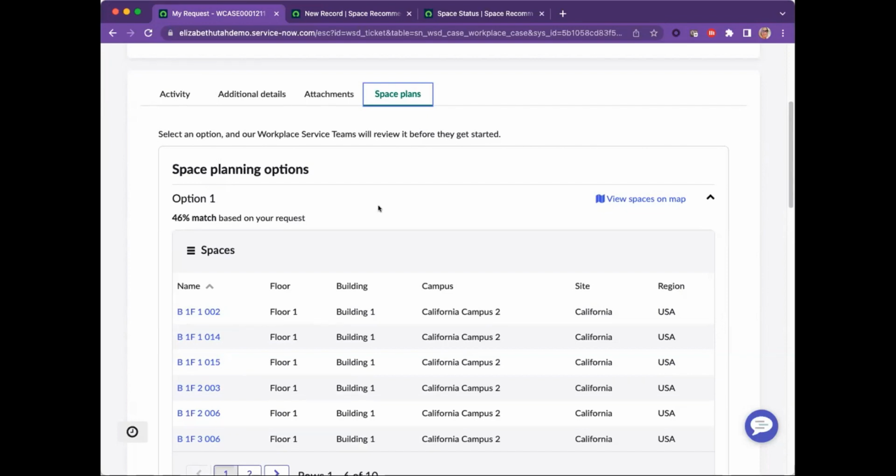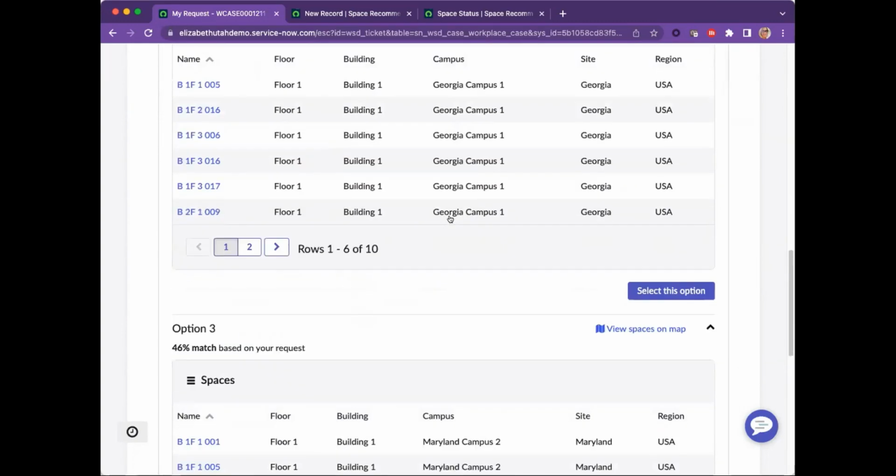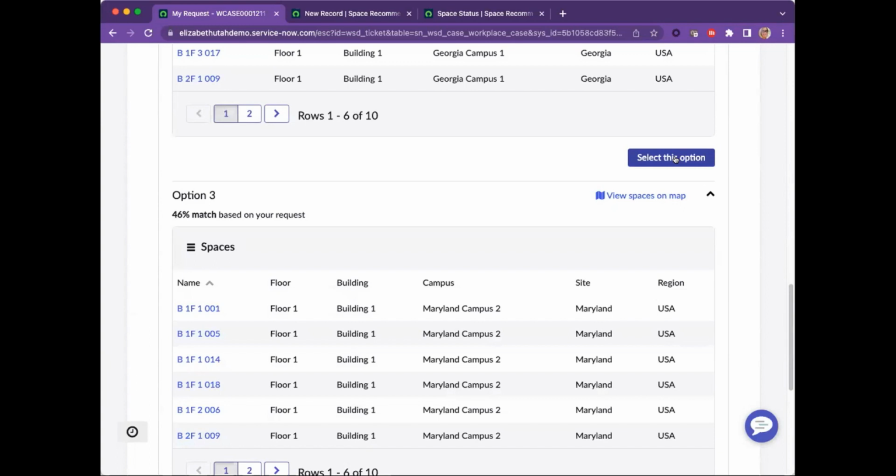The other nice thing is that if you are using workplace indoor mapping and you have maps available for these spaces, users can even view the maps that are being proposed on a map visualization. So what would happen here is I would be able to review these 3 options that are being proposed for me, and I'd be able to select the option that best meets my needs, and I'd be able to submit that and work with my workplace or facilities team further on the request and my preference regarding the space.